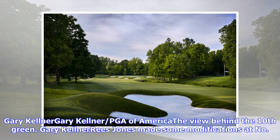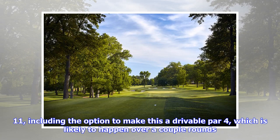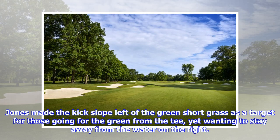Reese Jones made some modifications at No. 11, including the option to make this a drivable par 4, which is likely to happen over a couple rounds. Jones made the kick slope left of the green short grass as a target for those going for the green from the tee, yet wanting to stay away from the water on the right.